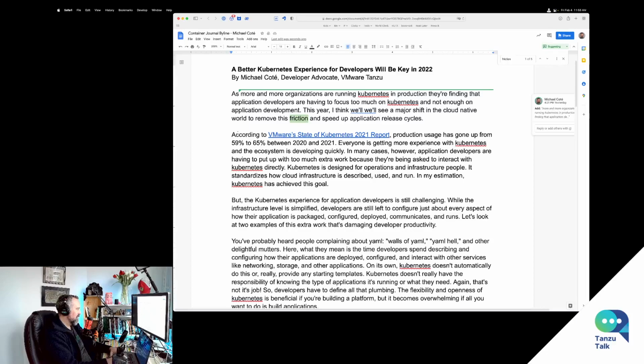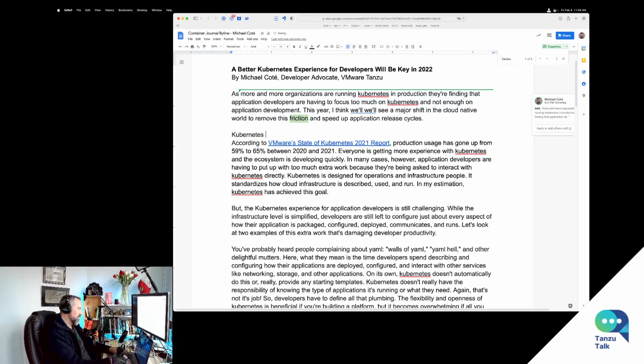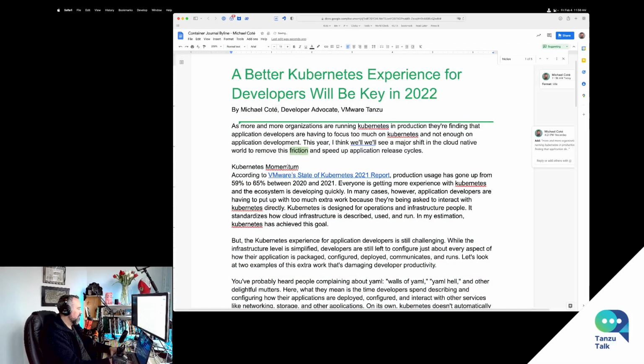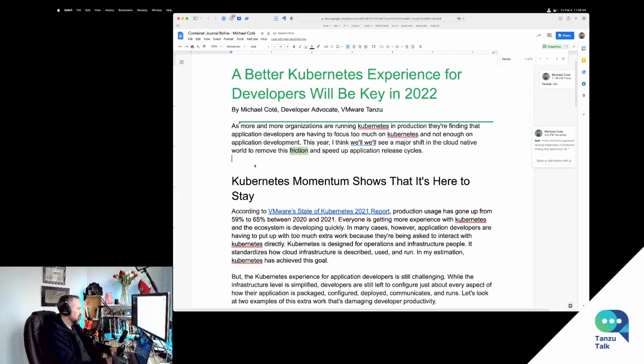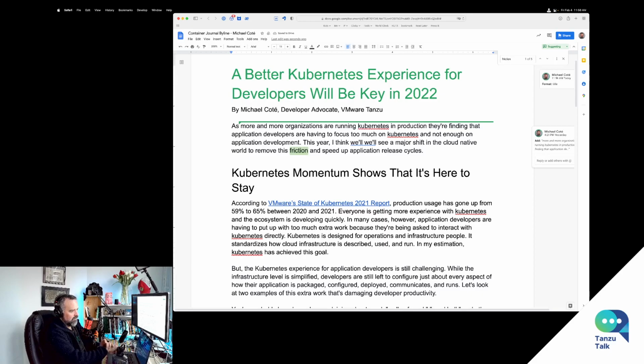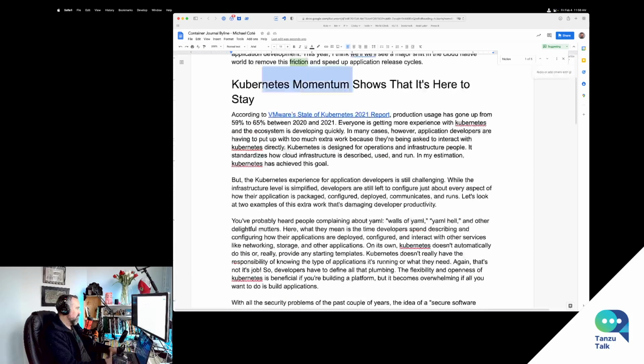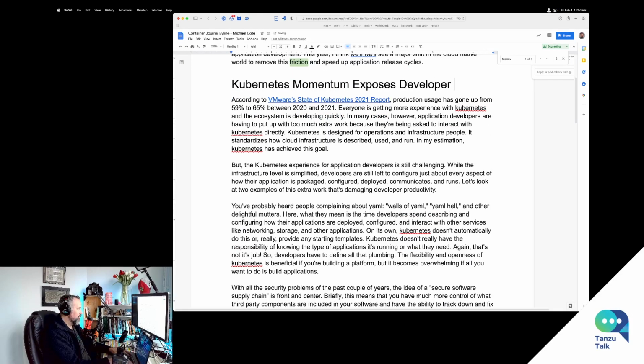According to the product news, Kubernetes momentum. It's better to have a title that says something. Momentum shows that it is here to stay. There we go. We'll use that. For application developers, it's still. Oh, there we go. Kubernetes exposes developer friction.